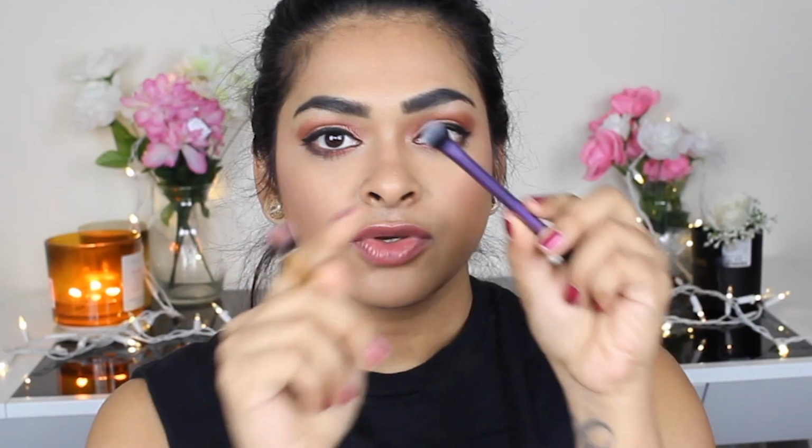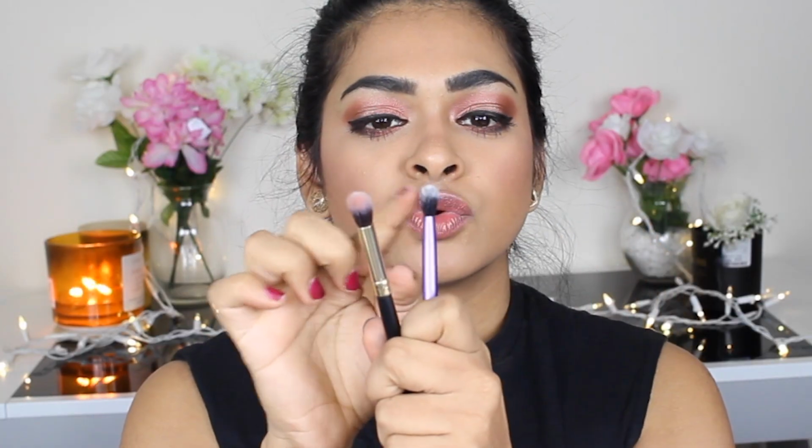So you could either use this kind of brush to actually blend out your eyeshadow or something like this. If you were to blend with this, it moves a lot and doesn't give you that precision and control as a beginner that this would give you. So I would highly suggest getting a blending brush that is like a fat bottomed one.